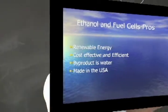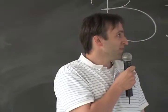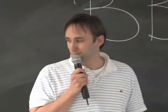The wonderful thing about all fuel cells is their only byproduct is water, and of course the corn. The wonderful thing for us is it can be made here in the USA, and it can also be made, of course, in other countries as well.